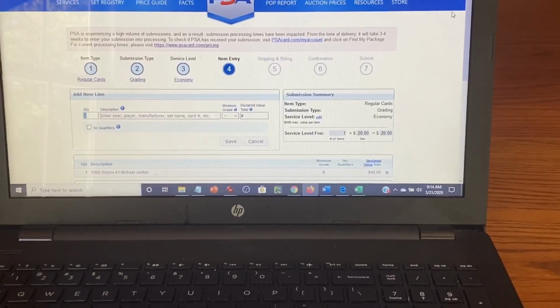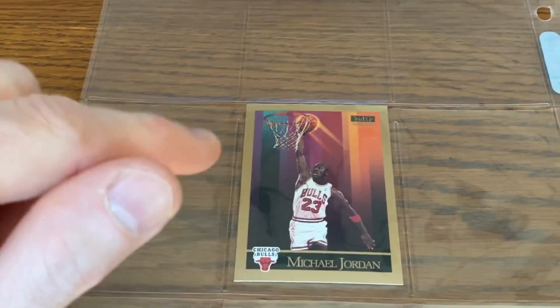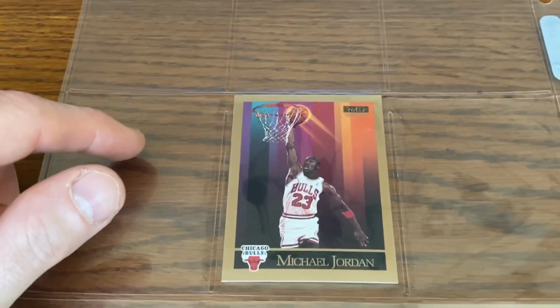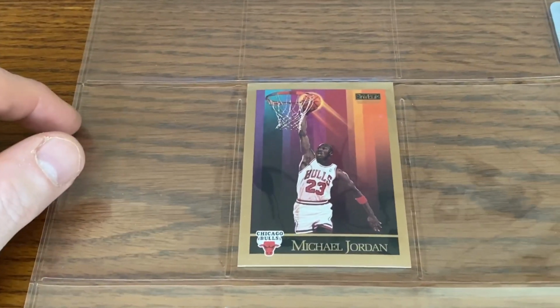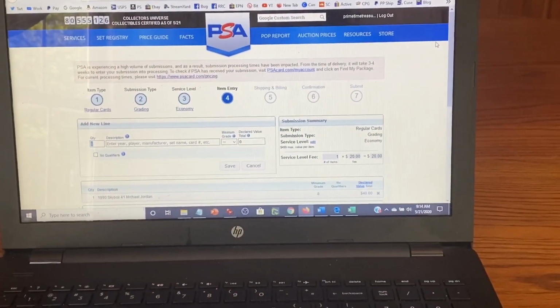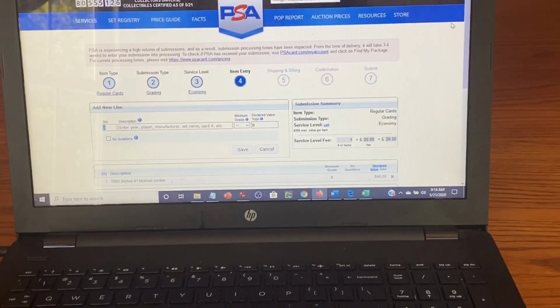Now, I don't have a problem with that. I knew that going into it because my hope is that I could get a grade of 10 out of this. If so, that would bring me probably a pretty easy $250 sale. Now, if it came back as a 9, I could probably sell it for between $60 and $70. And if it came back as an 8, I'd probably just about get my money back once you factor in the cost of shipping, which would be right around $14. So I'm willing to invest that.